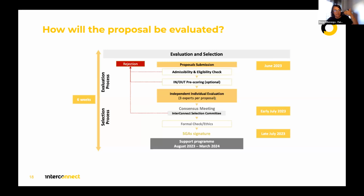So the selection committee will start the discussion from the best ranked till the end, selecting 1 for each eligible country, each different country. Once we have the final list of the 10 finalists, they will be invited to the grant agreement preparation, which concerns 2 main parts, the first being the formal check.